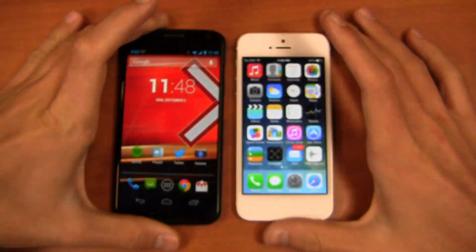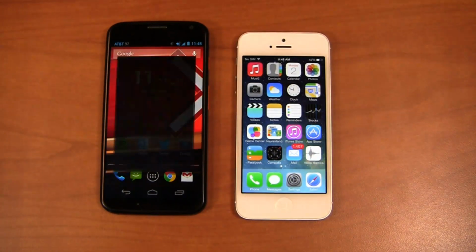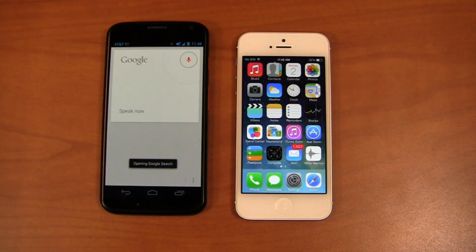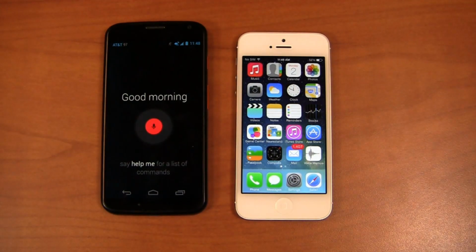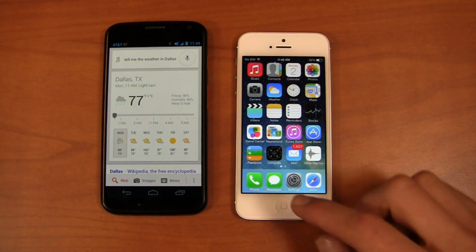And so now that it's programmed, I can be anywhere. The phone can be turned off, and I can say, okay, Google now. Tell me the weather in Dallas. Okay, Google now. Tell me the weather in Dallas. 77 degrees with light rain in Dallas.